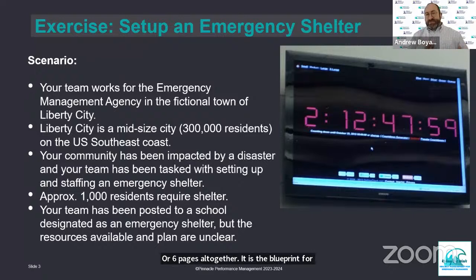So here's the scenario. Your team works for the emergency management agency in the fictional town of Liberty City. For those who are probably familiar with some of the FEMA exercises, I think it's Liberty County, if I remember correctly, that's used commonly in their scenarios. So I have borrowed from that.